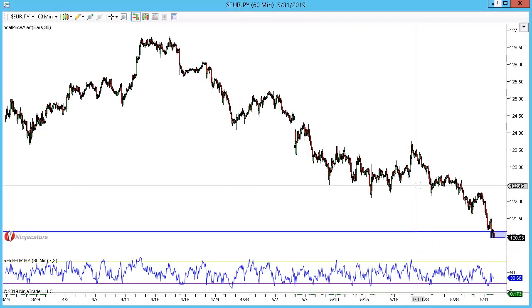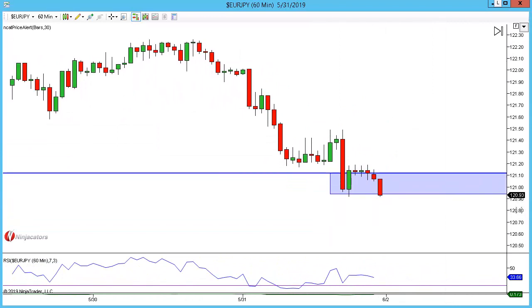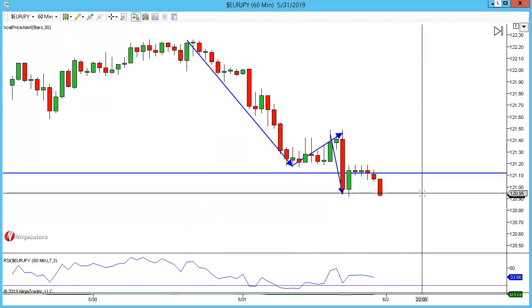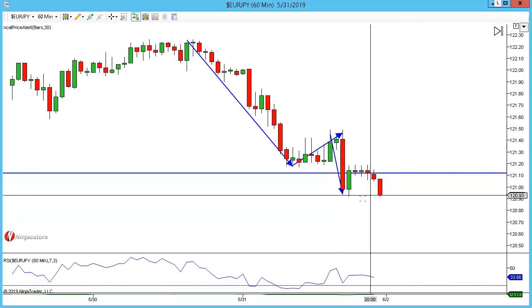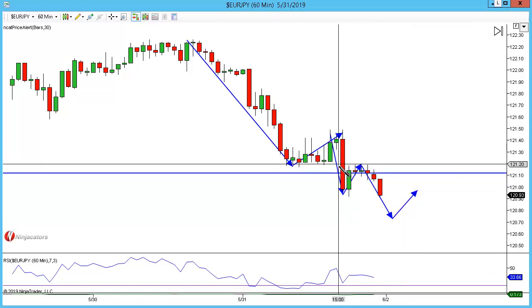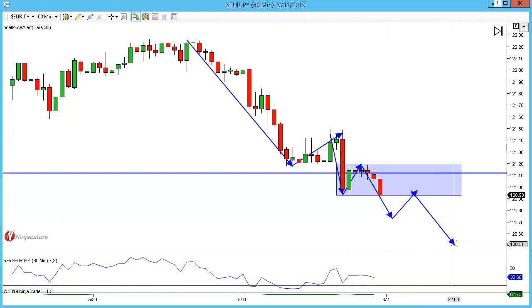Okay, on the 60, if we do get a confirmed break here, I will look for a pullback. So we had a move lower, a pullback, then a move lower. And as I say, what concerns me is that we didn't violate this level. But if we violate this level, I will be looking for a pullback into the outside return and a chance to get short.